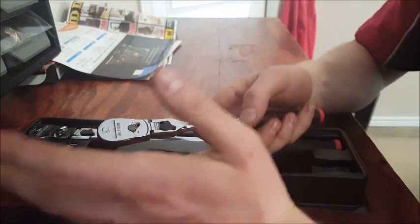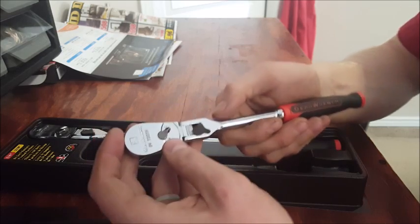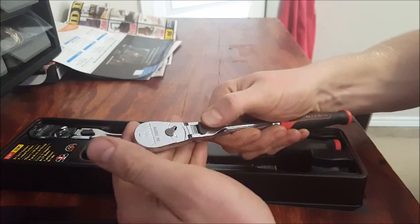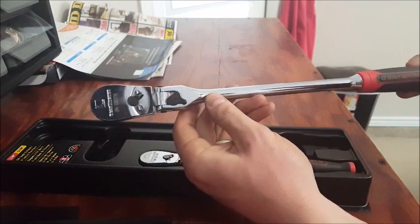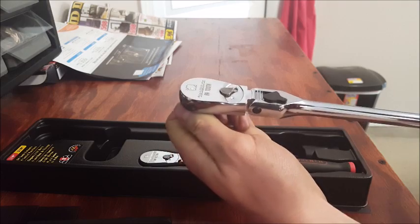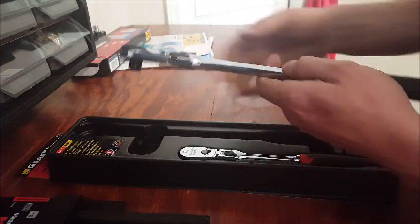I really like Snap-on ratchets, even though I don't have any. But they have a locking device here on the side that I don't really care for. And I really like the design of this locking feature. But that's the 1/4 inch drive. Then I got the 3/8 drive, 84 tooth as well. They sound really nice. Same locking feature.